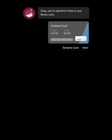So when this pops up, you're going to see where I'm signed into other phones and my own items. And I already have some things checked out. So I have 3 out of 10 of my loans, and I have 4 out of 10 of my holds, which is different than the library usually does.